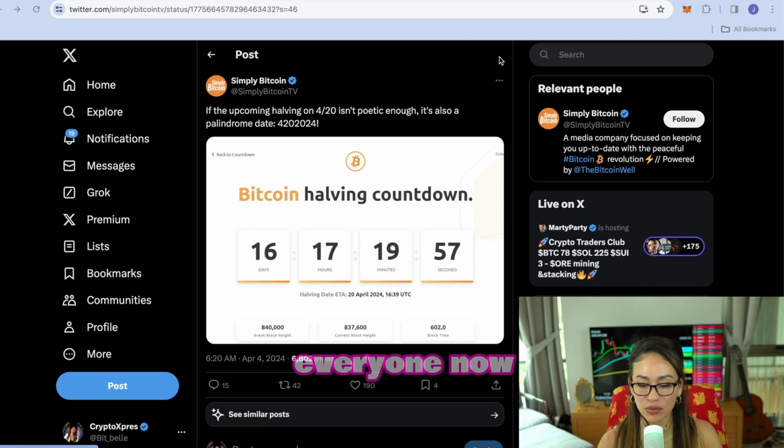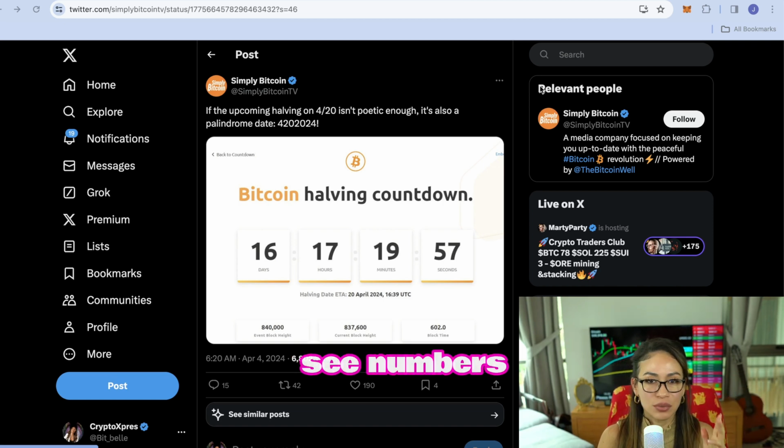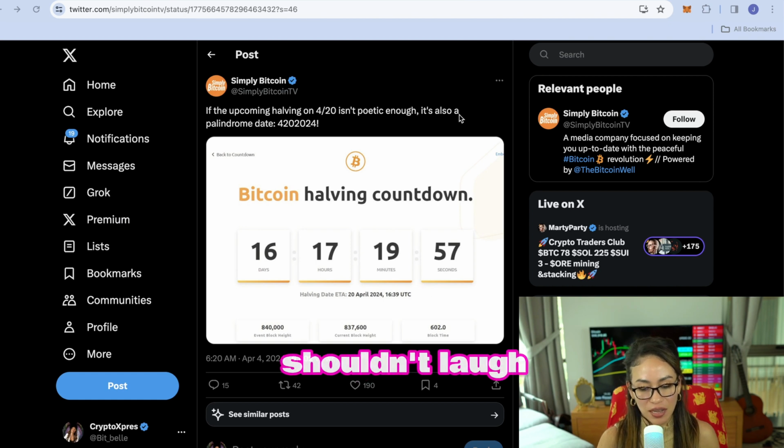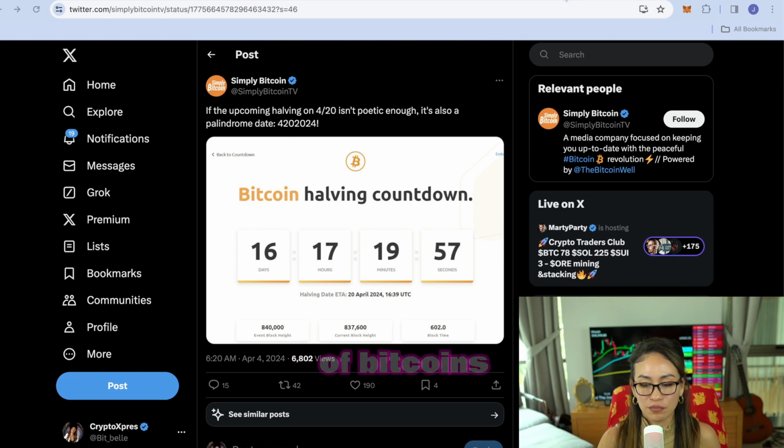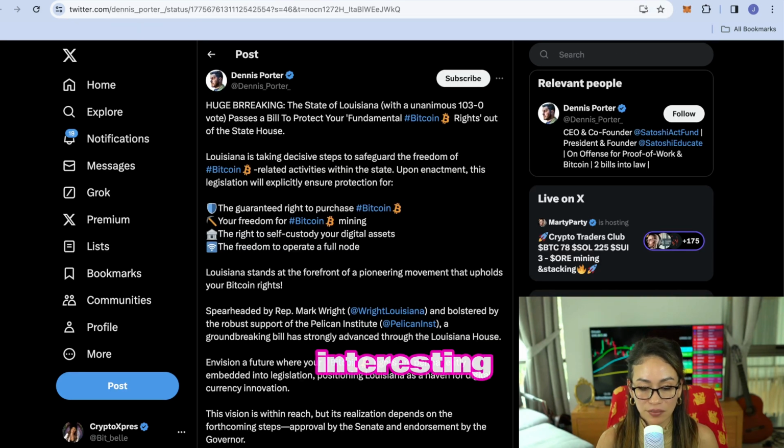Coincidence? I don't think so. Everyone that has been laughing every time I point out, oh, it's 11/11, or because I see numbers everywhere, shouldn't laugh anymore, because now you see it's proof. It's in the date of Bitcoin's halving. Very interesting.